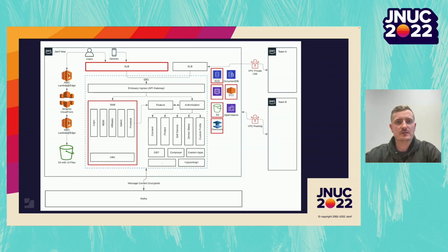Words may not be reflecting the amount of work that was required to get where we are today. Maybe this diagram will help. In red, you can see elements that were in place when we started our journey. The rest was added. All those cloud infrastructure improvement efforts allowed the Jamf Now team to go from 26 bi-weekly manual releases to over 500 fully automated deployments a year, making feature release business decision completely decoupled from code deployment.